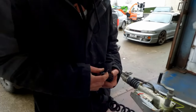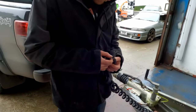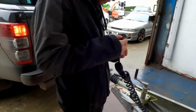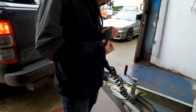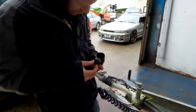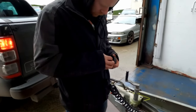Off to a good start already. I think this is probably what the problem is. Is the plug alright? Is it a new plug? Well, seems alright, yeah. I haven't got any plugs. We'll have to make do. Okay.